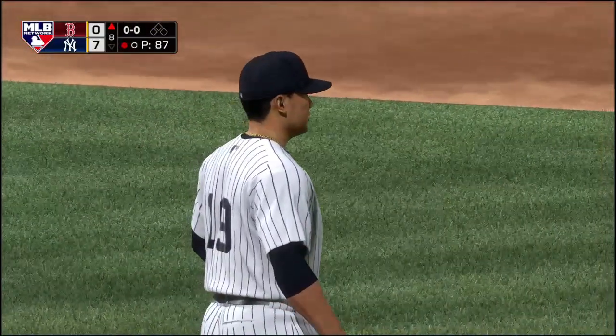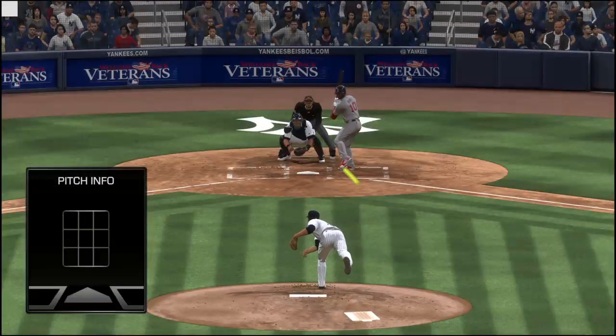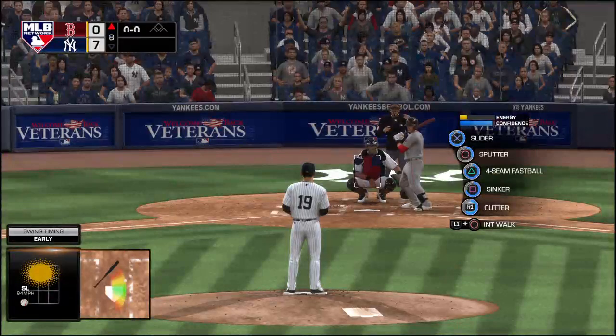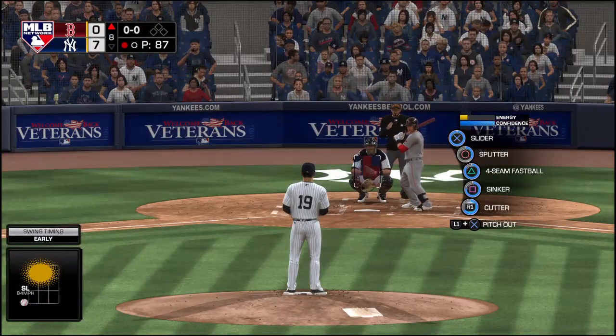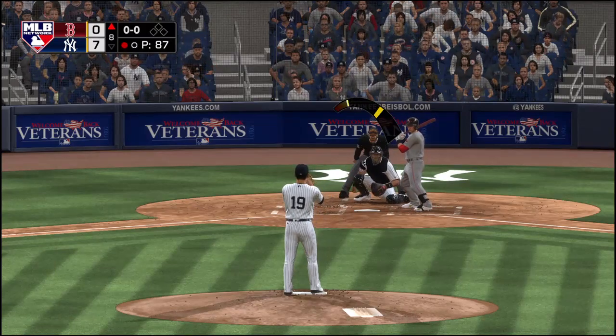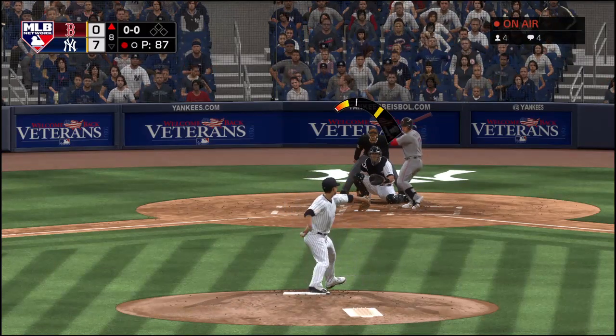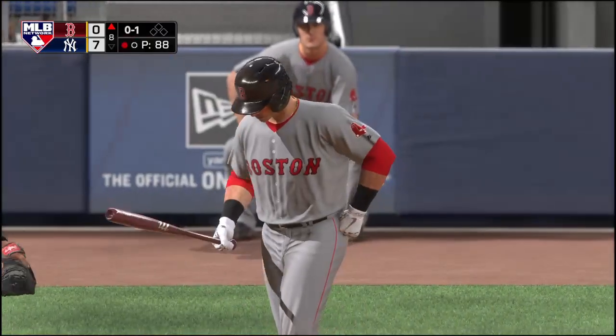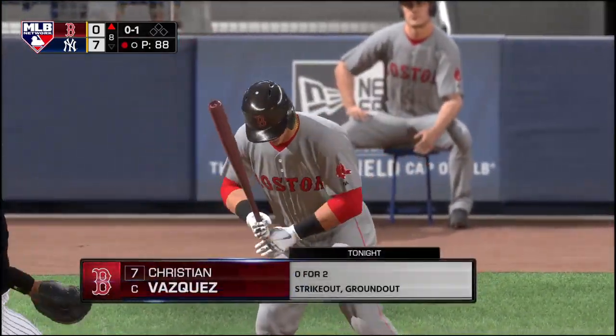Man, he is looking flat out unhittable on the mound right now. That's 5 straight punch outs. I love it, but I think he might want to get his defense involved at some point so they don't fall asleep. Standing in now, Christian Vasquez. As he'll take a look at a high strike that time, it's 0-1. 0 for 2 for him to this point.